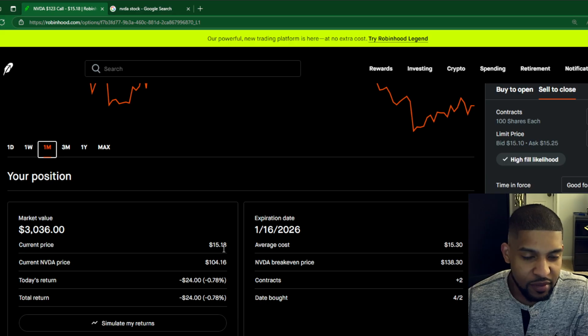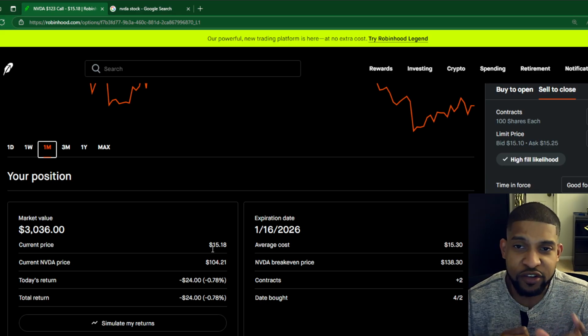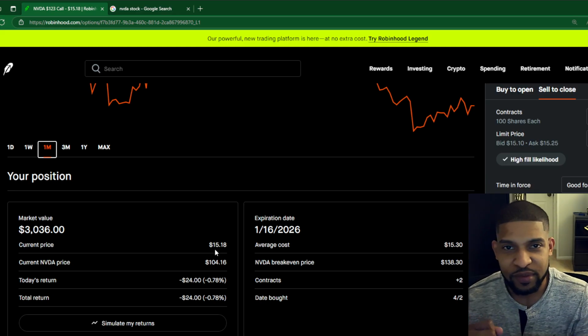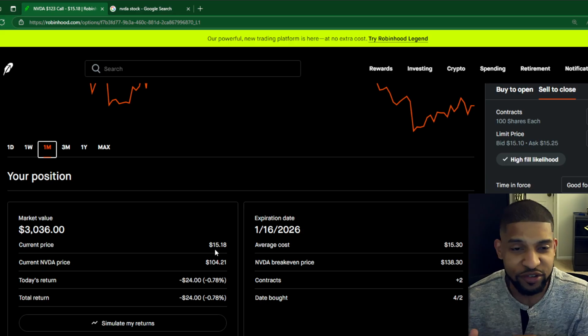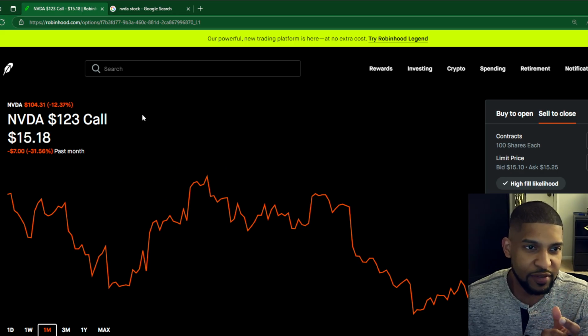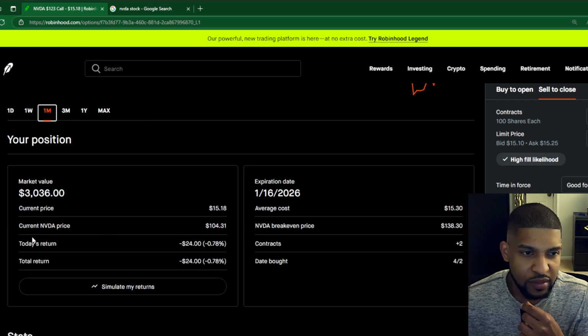Well, the current price of this call option is 15.18. Now, each contract has 100 shares of that company in it. Each contract is worth 100 shares. Now, the contract price might say $15.18, but that is times 100 because each contract is worth 100 shares. So in actuality, one contract of this 123 call option on Nvidia is actually worth $1,500. And this is the current price of Nvidia, 104, and it's not updated as yet. So when the market opens, the current price of my call option will be around $14.